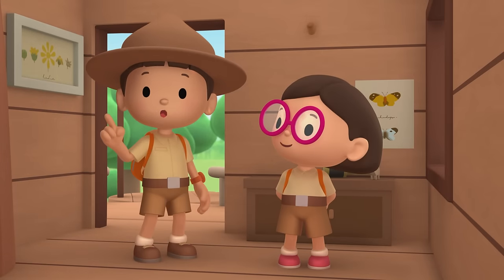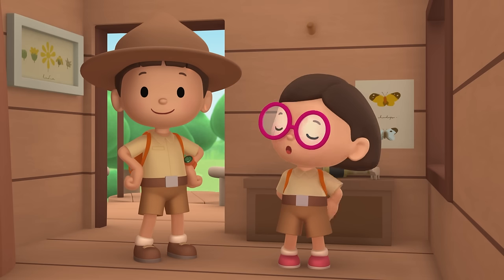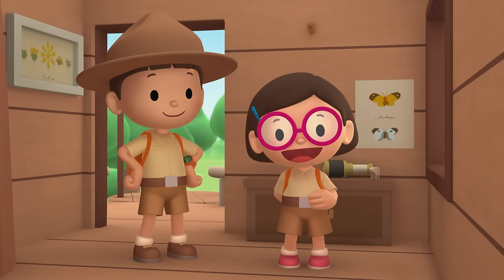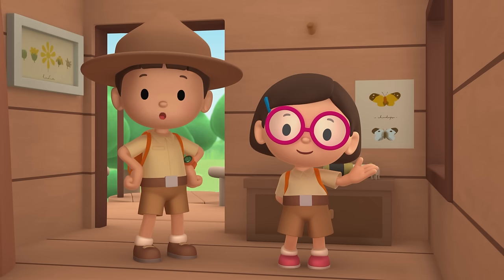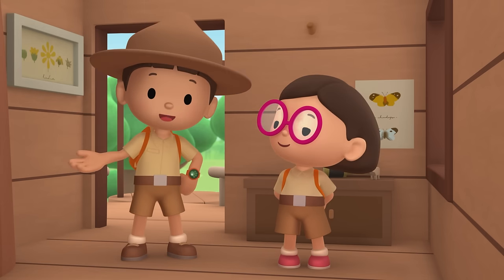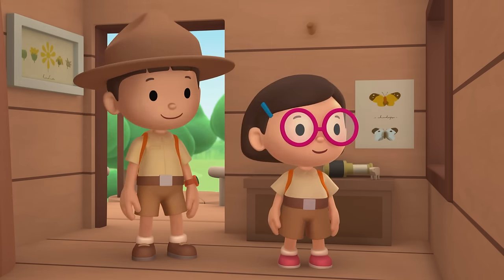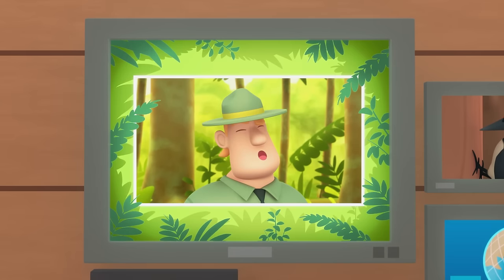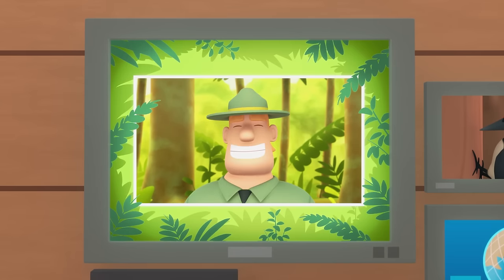Found a white-bellied woodpecker in our garden. We learned that a white-bellied woodpecker pecks holes in trees to eat the insects in it. The woodpecker belongs to a place with many trees, so we returned her to her real home. Good job, children. You did it. You are amazing wildlife rangers.